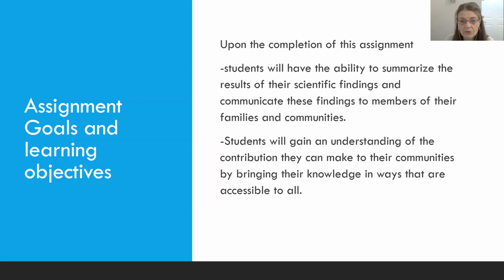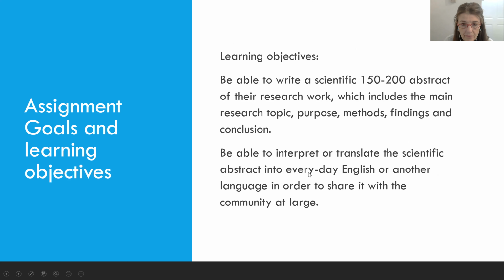The assignment goals were, first of all, the students would have the ability to summarize their results of their scientific findings and communicate these findings to members of their families and communities. This is a big responsibility, and it's not an easy task. Students also, in doing this, would actually gain an understanding of how their work can contribute to their communities, just by bringing knowledge about science and in ways that are accessible to everyone.